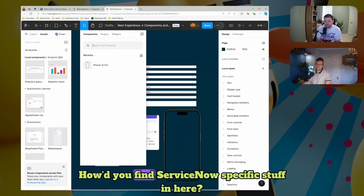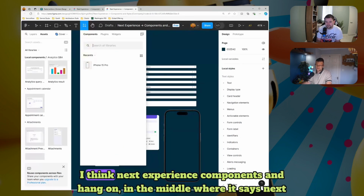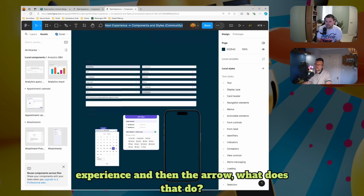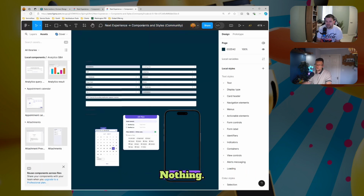How do you find ServiceNow specific stuff in here? I think it's all ServiceNow. I think Next Experience components, and hang on, in the middle where it says Next Experience and then the arrow. What does that do? Click on that. Nothing. I think that's just like your name. It's like a default naming, I think. Okay. Yeah.